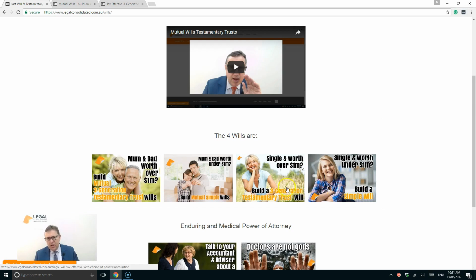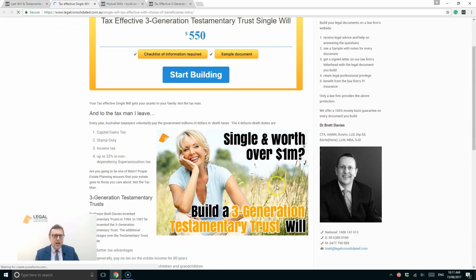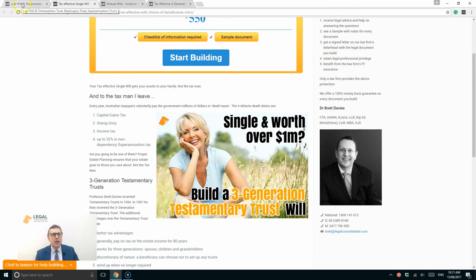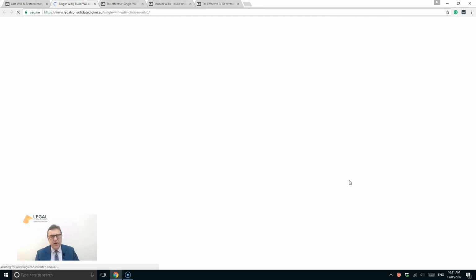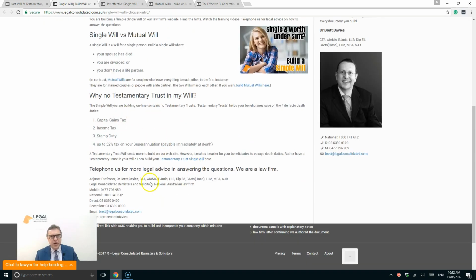If you're wealthy, or you don't want to pay tax, then you will build a 3-generation testamentary trust, single testamentary trust. And again, it deals with the 4 different death duties, and it contains the maintenance trust, the bankruptcy trust, the superannuation testamentary trust, and the 3-generational testamentary trust. Or if you don't have many assets and don't want to pay that sort of money to have 3 generational testamentary trusts in your will, then you can just build a non-estate planning or just a simple single will. And there is no testamentary trust.